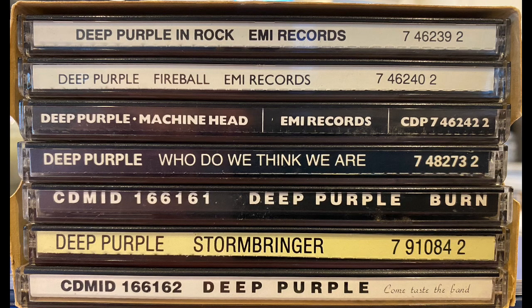So let's just focus on 2 of these CDs real quick, In Rock and Fireball, since they were the 2 I had as standalones prior to owning the studio complete albums collection or this. Here's the In Rock UK Harvest. EMI is actually what's on the back, EMI Records. As mentioned, this catalog number is not in the Discogs database. Someone suggested on the Steve Hoffman forum that this might be a unique mix. However, it's probably just the original UK EMI mix, all right? Or EMI Harvest, you might call it.